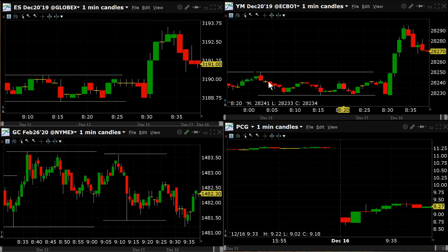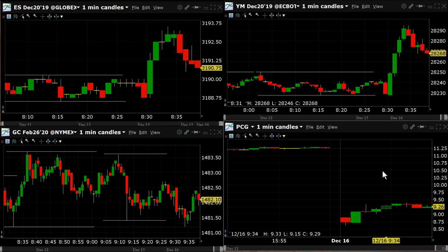You can see here on both the ES and YM that the lines worked, but they don't always do so when the market opens. Sometimes they do, sometimes they don't. I'm not exactly sure what the percentage is. I'd take a rough guess and just say 50-50 really. So I'm not sure either way has an advantage. The best thing to do is to use the scalping signals that we just were using.